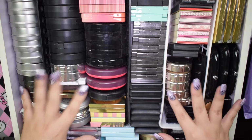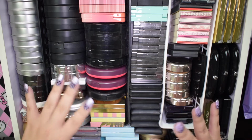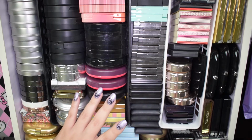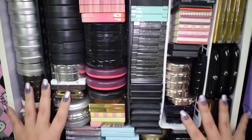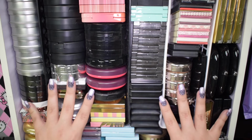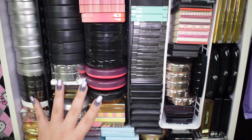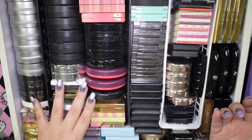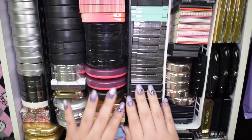So today we're going to be filming my blush collection, and I don't know if this is going to be a declutter. So for right now, we're going to say that it is a blush collection video. This is the first drawer in my blush collection. I have a whole second drawer of just blushes. I love blushes. They're pretty much my favorite face product to use. Next, I would say, are highlighters. I'm going to save the highlighters for last because I know a lot of people like highlighter videos.